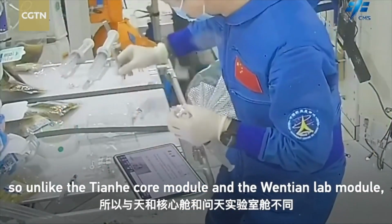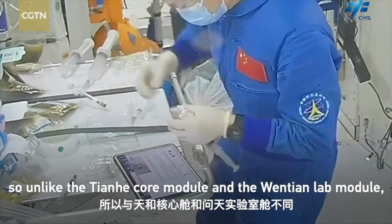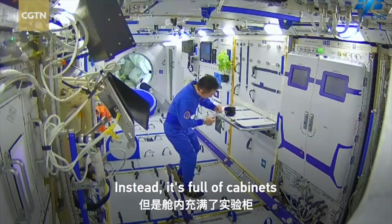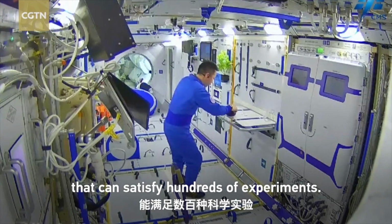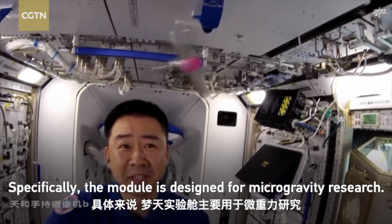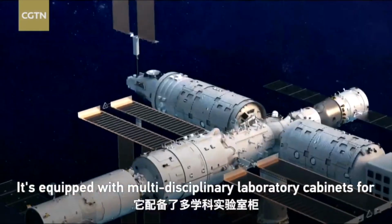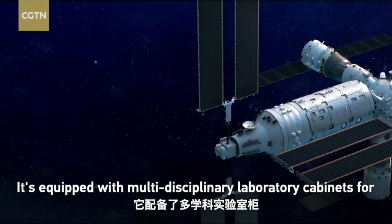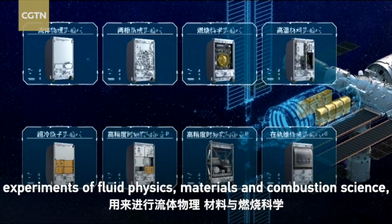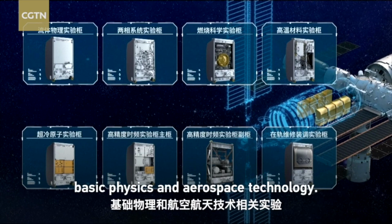So unlike the Tianhe core module and the Wentian Lab Module, it doesn't have a sleeping cabin. Instead, it's full of cabinets that can satisfy hundreds of experiments. Specifically, the module is designed for microgravity research. It's equipped with multidisciplinary laboratory cabinets for experiments of fluid physics, materials and combustion science, basic physics, and aerospace technology.